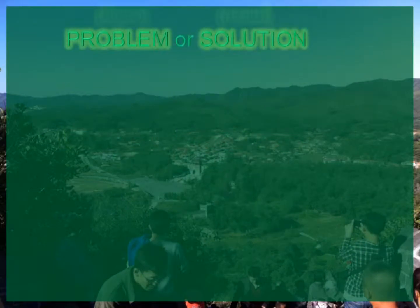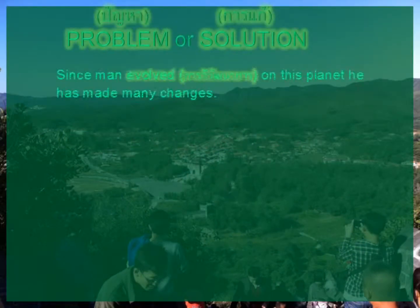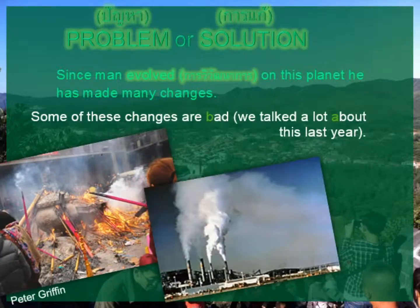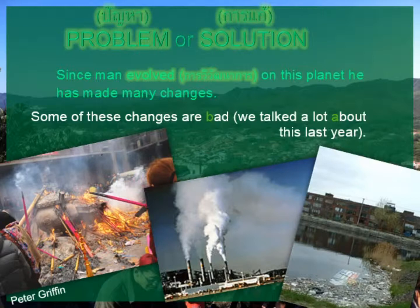So, problem or solution? What do I mean by this? Well, since we evolved on the planet, we have made many changes to the environment, and not all of them have been good. We talked about this when we did environmental science in M2. So the question we ask ourselves is, all of this amazing brain power that allows us to do science, is it really a good thing? Does it solve problems for us, or does it make more?